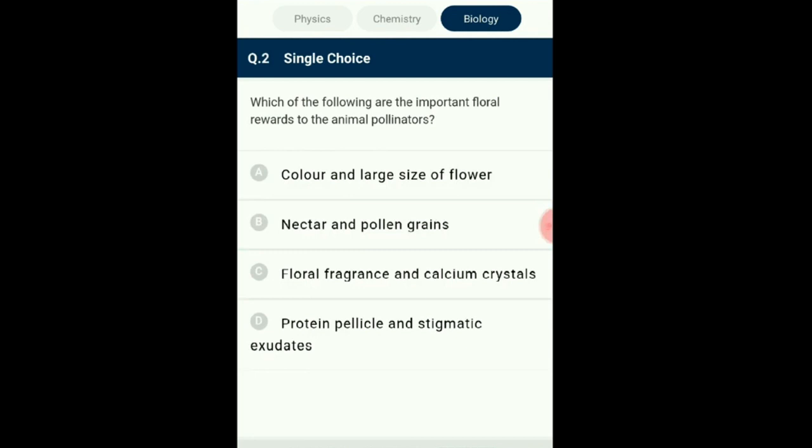Question number 2. Which of the following are the important floral rewards to the animal pollinators? The important floral rewards to the animal pollinators are nectar and pollen grains. Plants attract pollinators to their flowers by advertising their floral rewards, for example nectar and pollen grains. They take advantage of the fact that animals can see, smell and taste by evolving different flower sizes, shapes, colors and scents to selectively attract pollinators. So the correct option for this question is option B, nectar and pollen grains.